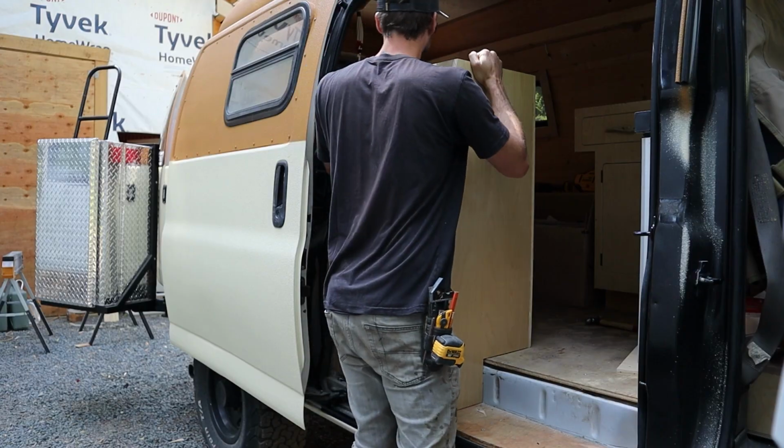And what I have left to do on this is just put doors in it, shore it up so that it's a little bit more sturdy and can be screwed down to the floor. It's been a complex one. There's been a lot of things I've had to work around.